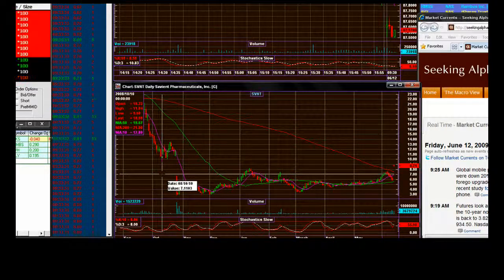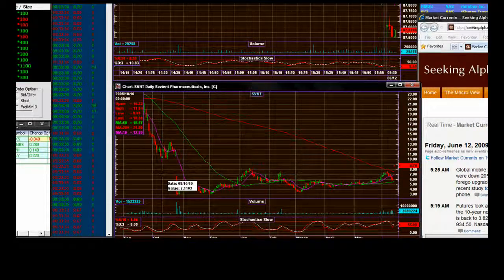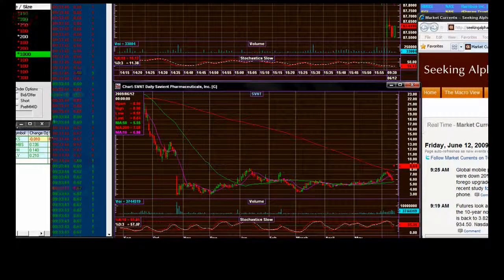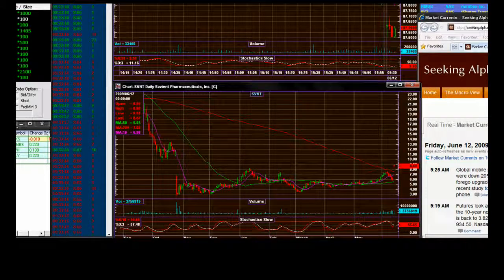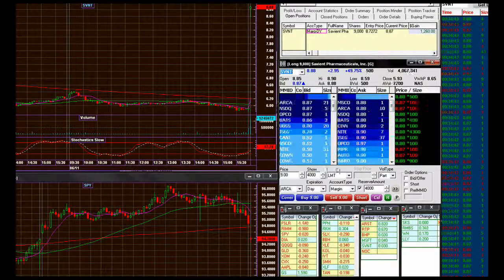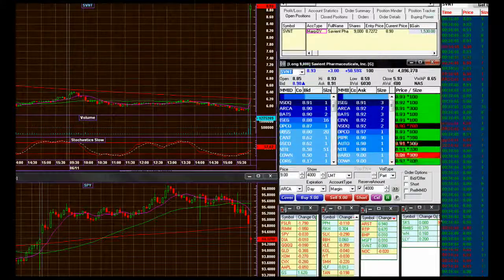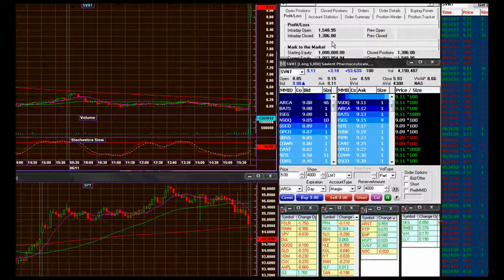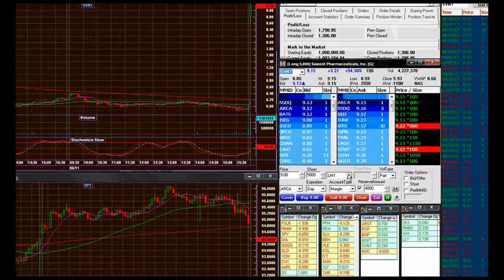Expecting 9. Low of this candle here is 9.50. So yeah, I'm expecting maybe 9:20, something like that. But when it goes through 9, it's gonna be nice. So be back to update here. All right, just put in a sell order to sell 4,000 at 9, and I just got a hit on that. So I made $1,300 on that.